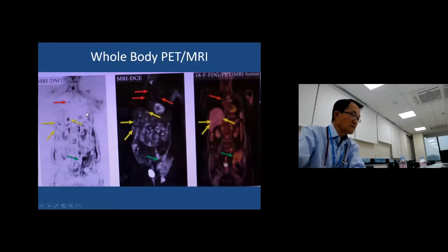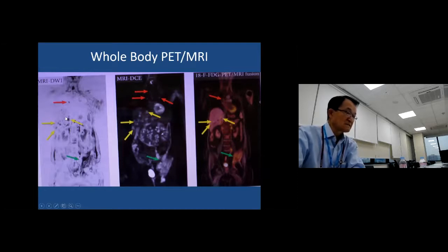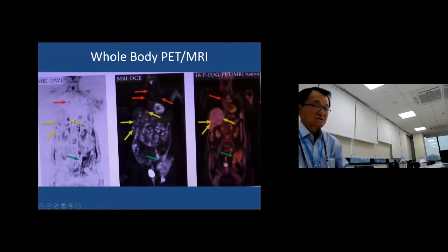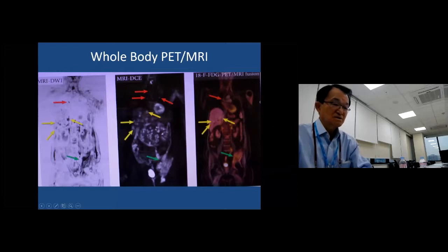And the whole body MRI diffusion weighted image shows increased signal intensity in the metastasis. And the contrast enhanced MRI shows also something. And FDG shows something in the liver, but intensity is also minimal. So PET FDG and MRI together certainly make a good way to evaluate any tumors in the soft tissue, but it's still expensive, limited to use.